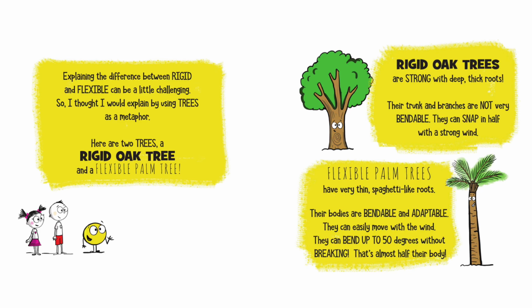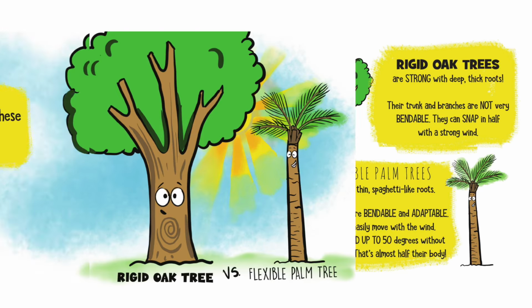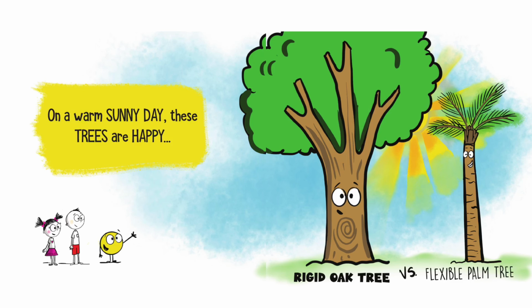Flexible palm trees have very thin spaghetti-like roots. Their bodies are bendable and adaptable. They can easily move with the wind. They can bend up to 50 degrees without breaking. That's almost half their body. On a warm, sunny day, these trees are happy. Rigid oak tree versus flexible palm tree.